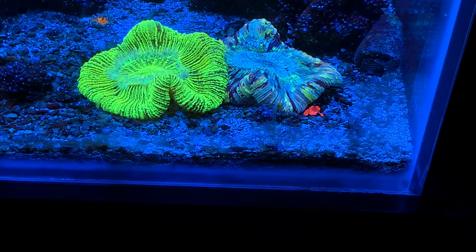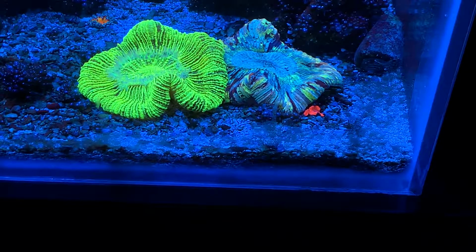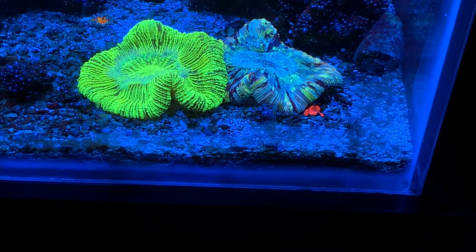I think that it just is one of those things that everybody should have in their tank if you have the room for it. They're just a really neat coral. They provide a lot of movement, especially if your water flow is just right. And they take up a sizable portion of your tank.